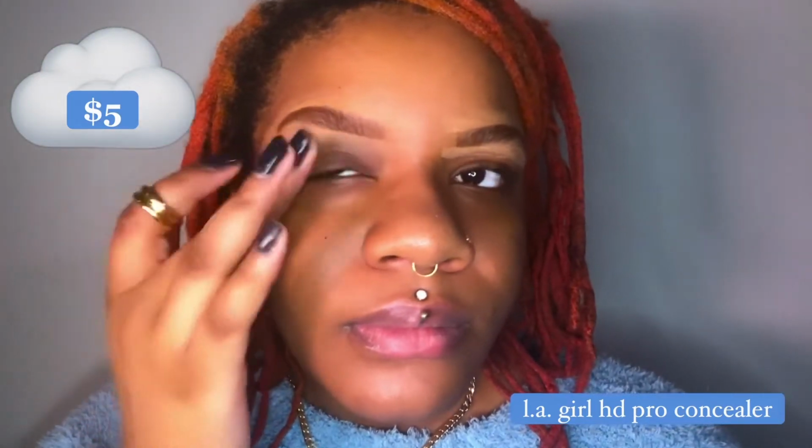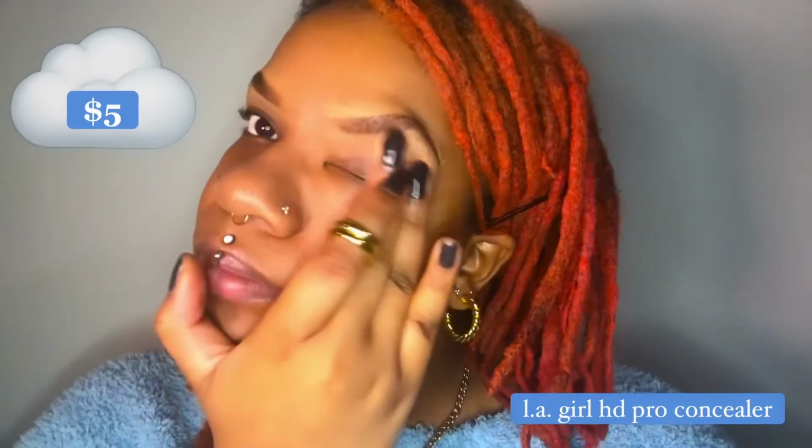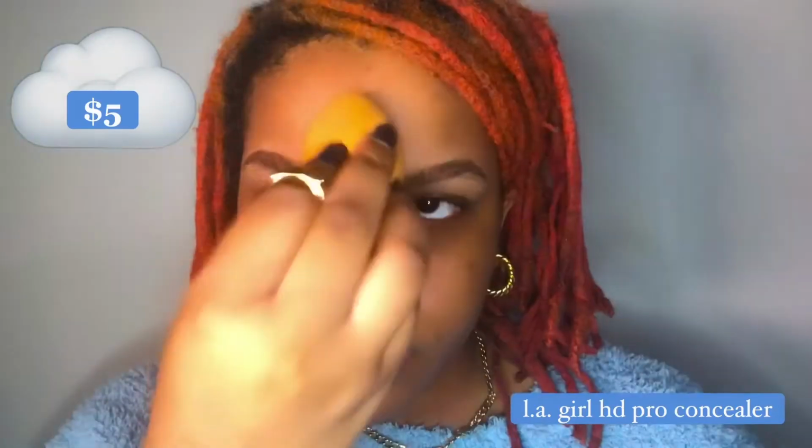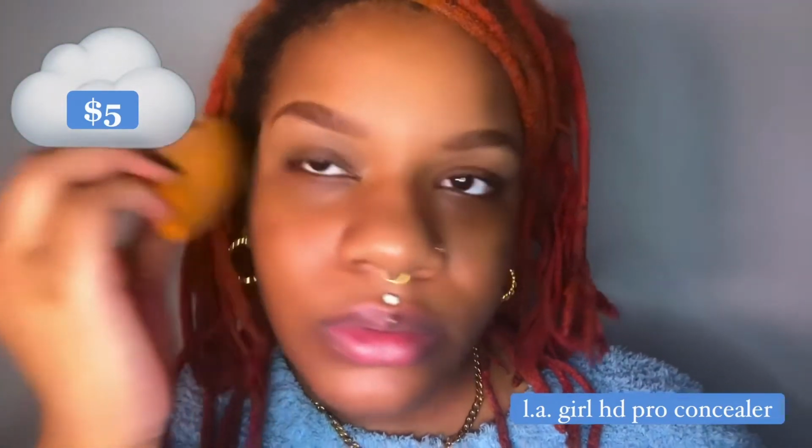And then I just blend that out with my fingers to start. It's the best way to kind of melt the product down. And then I will take a damp Real Techniques sponge to blend out any excess lines there.